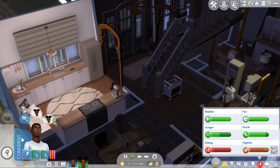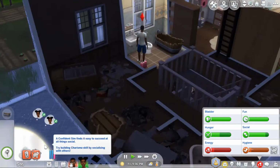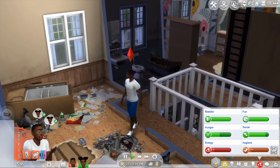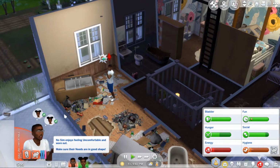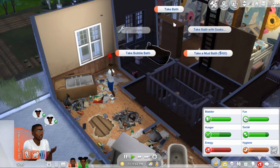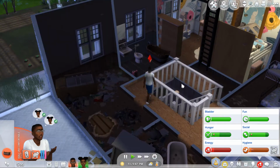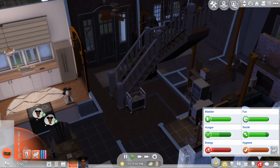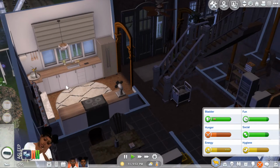All right, Brad, where you at? What else does he want to do? Nice cow. Come on, Brad, hurry up. What are you doing in here? No, don't you do it, Brad. Come over here and take a bath. Me, I'm taking a bath now.